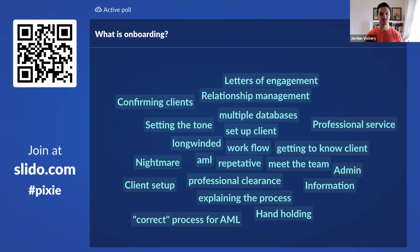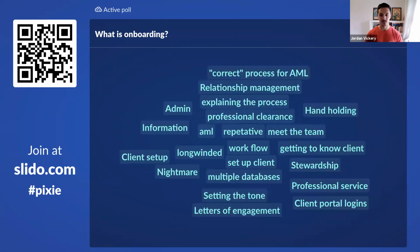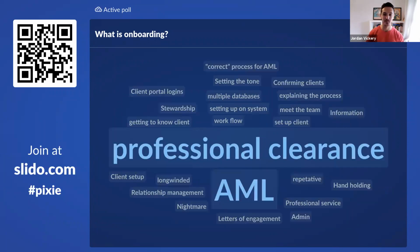Workflow, yep. Correct process for AML. Okay. Client portal logins. Yeah, look, the point here is, guys, there is so much that goes into onboarding. Onboarding is not just this single small process. There is a lot that goes into it. We've got AML, we've got relationships. AML's the biggest thing by far here. Look at that. We've got getting to know the client. We've got some actual relationship stuff in terms of managing those expectations, hand-holding them. Professional clearance, yeah, that's huge as well.